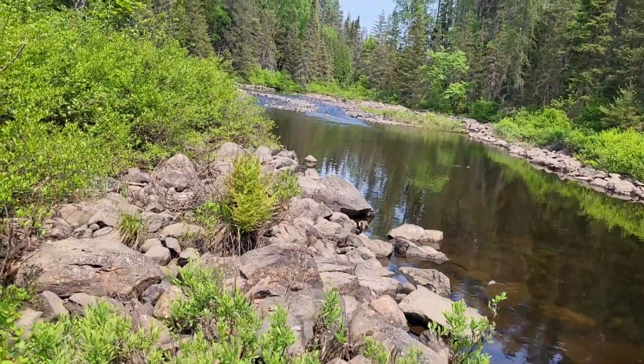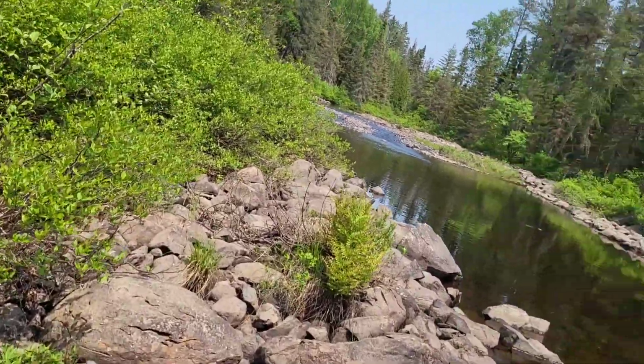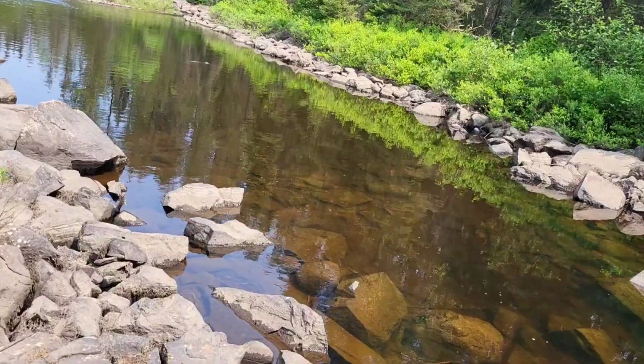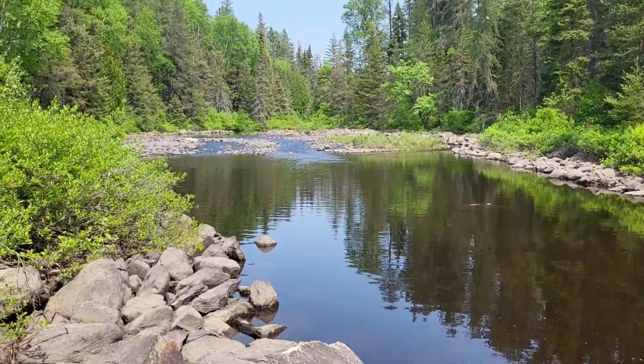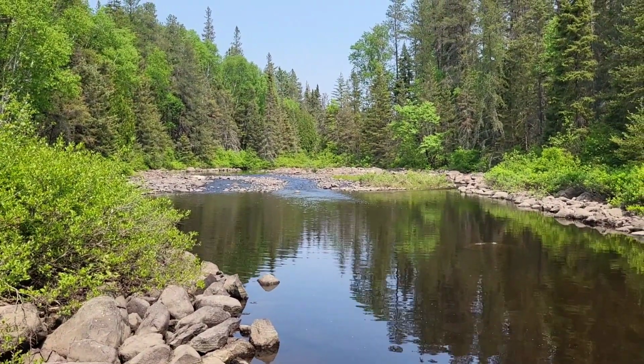I have to be careful walking through here. A lot of these rocks are loose. That is just beautiful.